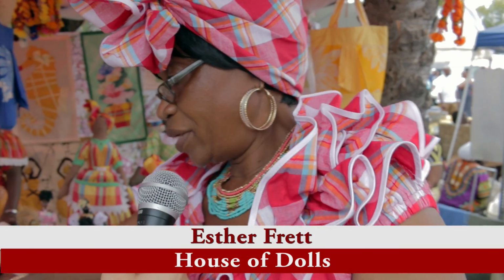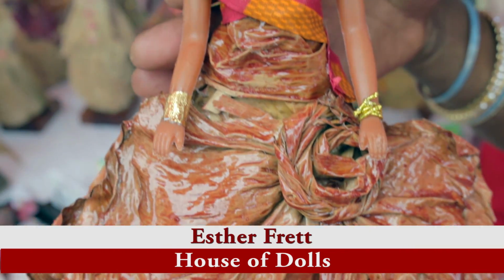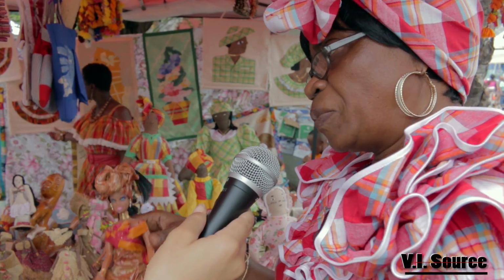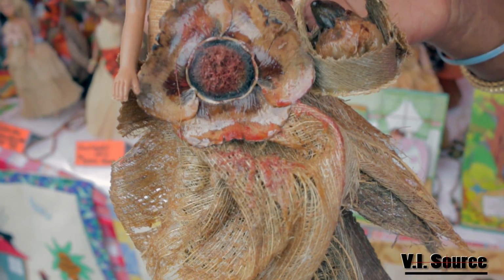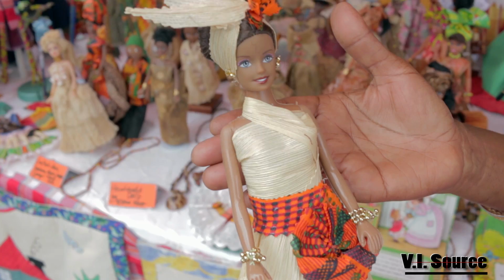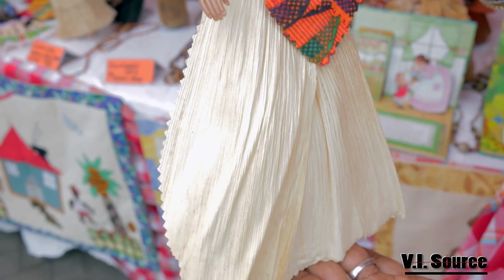Okay, the first one, this one is made from banana leaves, which you have to preserve and bring to a process which probably will take about 2 weeks. And then I have this one that is made from coconut husk. This is made from corn. And we have loofah sponge.